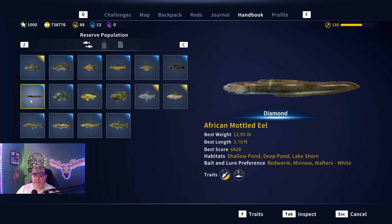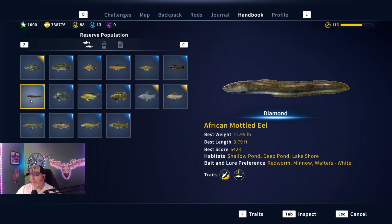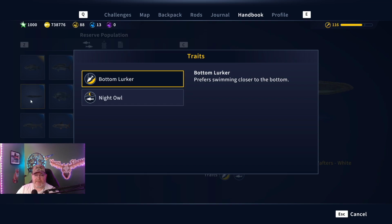Right here are the African mottled eel: red worm, minnow, wafters, white, you know, and then of course you hit tab and it goes into all kinds of things. But I prefer bottom fishing for them because they are bottom lurkers.